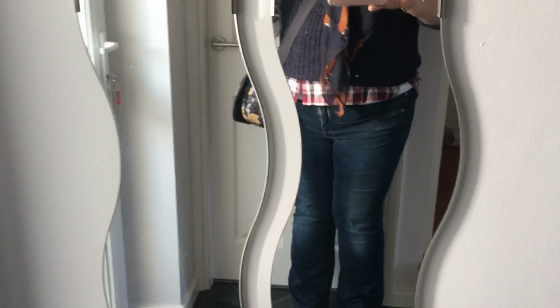Little outfit of the day for you, because I'm getting excited. I'm off to London and I've just been planning my outfit and swapping and changing. This is what I'm wearing. And why is that? I want to come out of the light. So yeah, today I'm off to London.